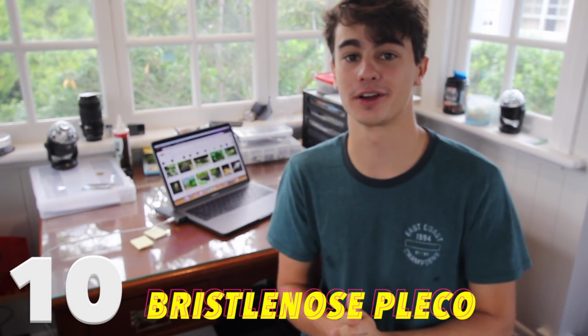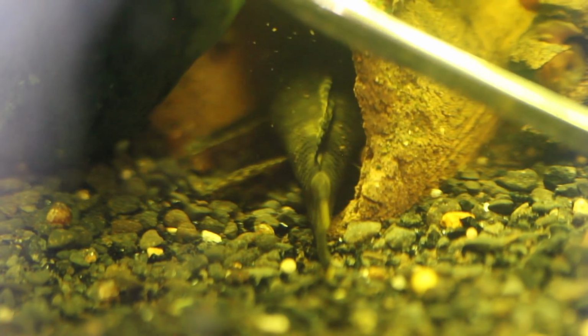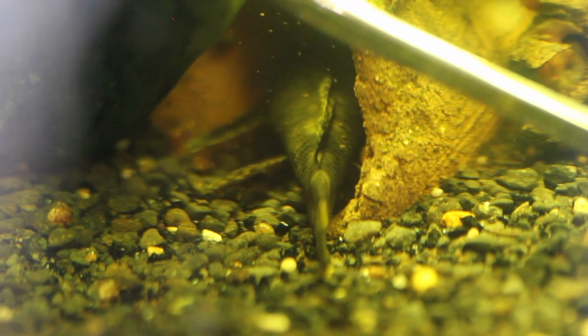Now I keep bristlenose plecos in one of my aquariums downstairs, and they are an awesome fish for beginners. This fish should be higher up on the list, but I didn't put it there because it's not as appealing to an aquarium for a beginner. I know that when I got my first aquarium, I wasn't going to focus on bristlenose at all, but as I moved into the hobby, I actually really started to like them.